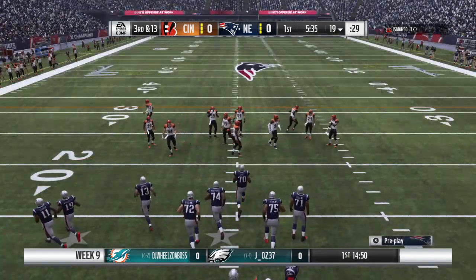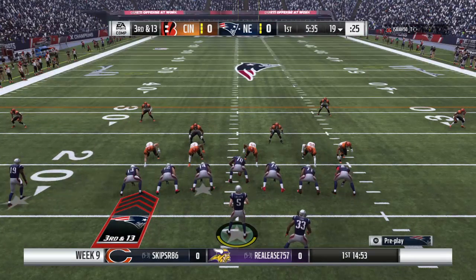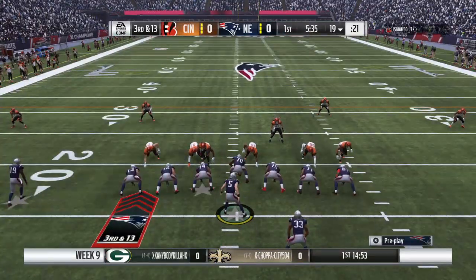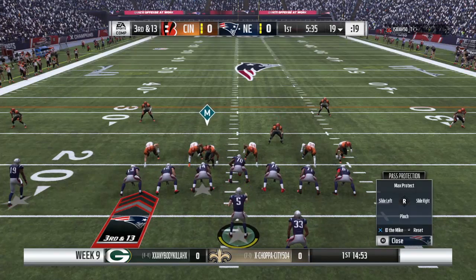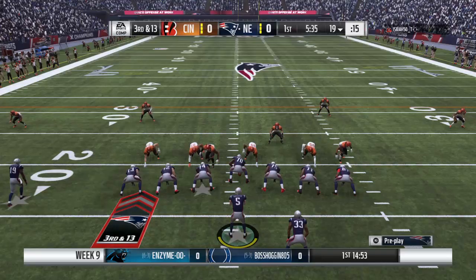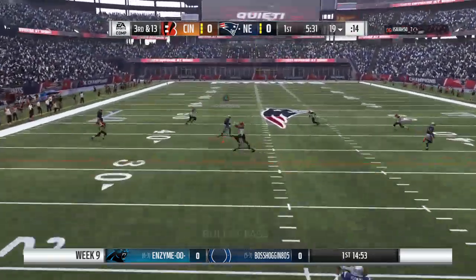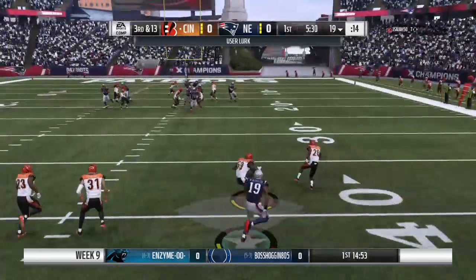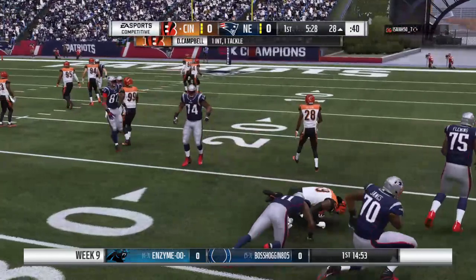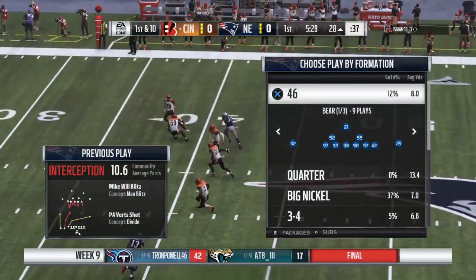And this opening drive not going to plan. This is now 3rd and 13. Walletta now to throw it. He rifles one that's intercepted. Devondre Campbell, the linebacker, picks him. And this return is going to be halted right around the 28-yard line.